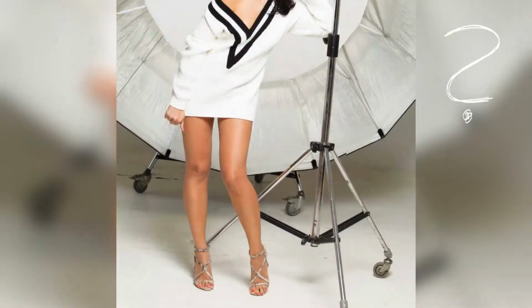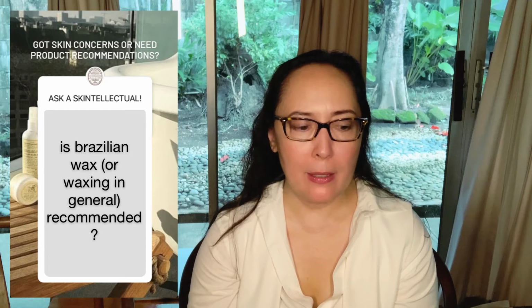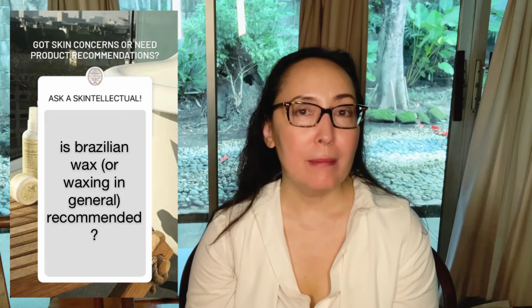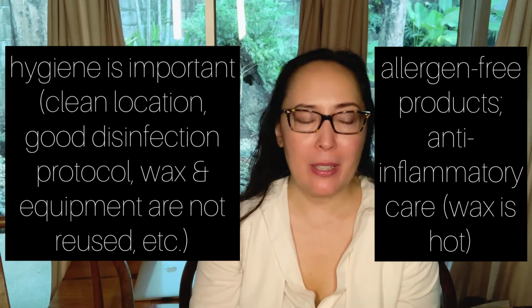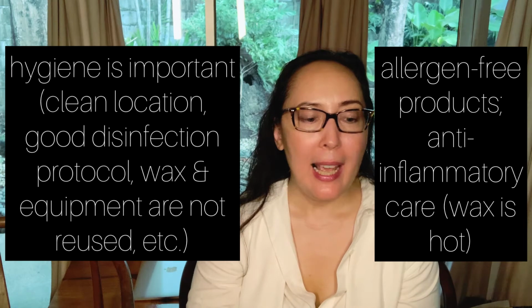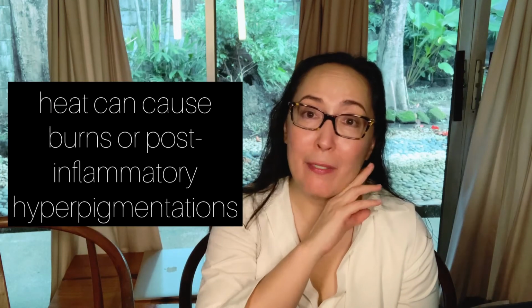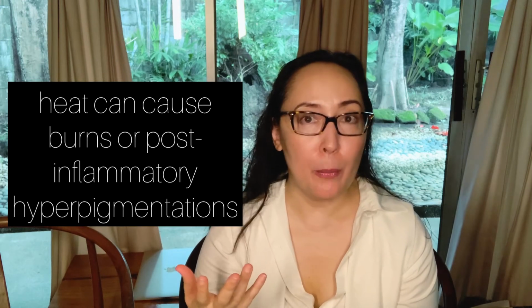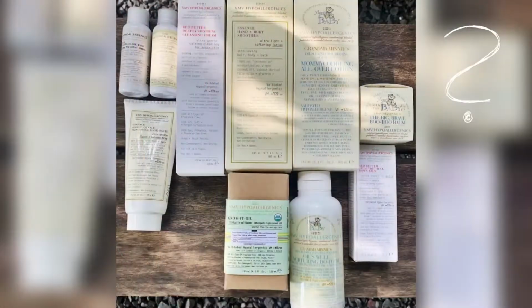Is Brazilian wax or waxing in general recommended? And the answer is sure, when done properly in a spa or with someone who does a service with very good hygiene, ideally allergen-free waxes, anti-inflammatory care, and who's very careful about the temperature, because heat is inflammatory and can cause minor burns, which can cause hyperpigmentations after.